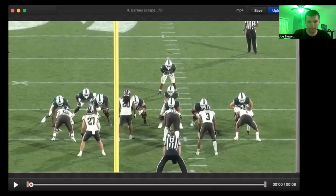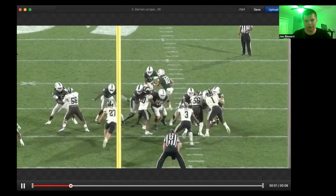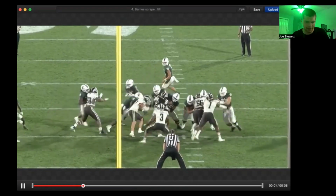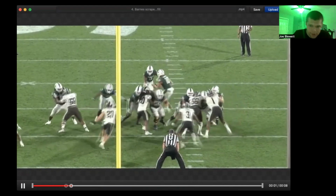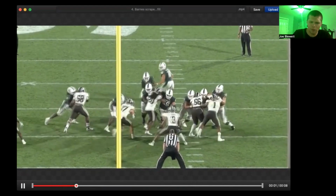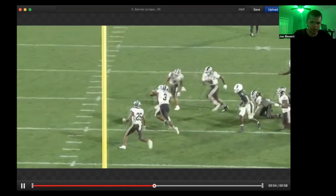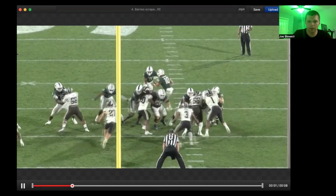Barnes scrape fill. Okay, right here, number 3, obviously. And this isn't even the best example necessarily of his athleticism, but obviously he diagnoses, and to me it looks like, I wouldn't put that in ink, but it looks like to me that he was reading the quarterback in the exchange point more than he was reading the offensive lineman at some point. So eyes into the backfield, seemingly reading the exchange point.